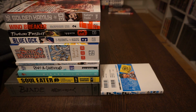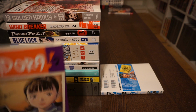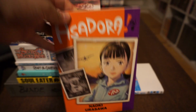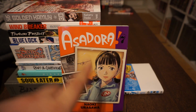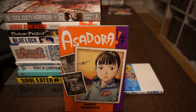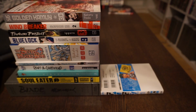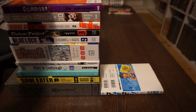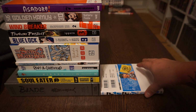Next up is something I've been looking forward to forever. Sorry for the iPhone notification. Hopefully you didn't check your phone. Get trolled. Asadora Volume 7. Really been looking forward to this. It's been a long time since we had an Asadora volume, and I really like this series by Naoki Urasawa. So yeah, let's move on to the next pile here.